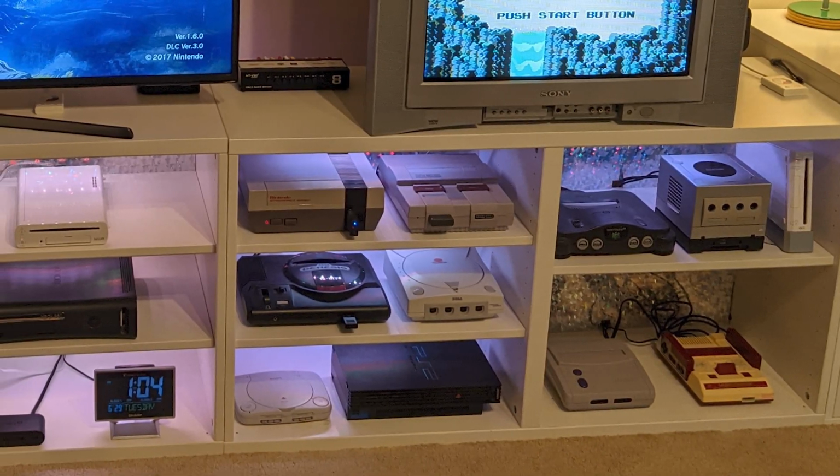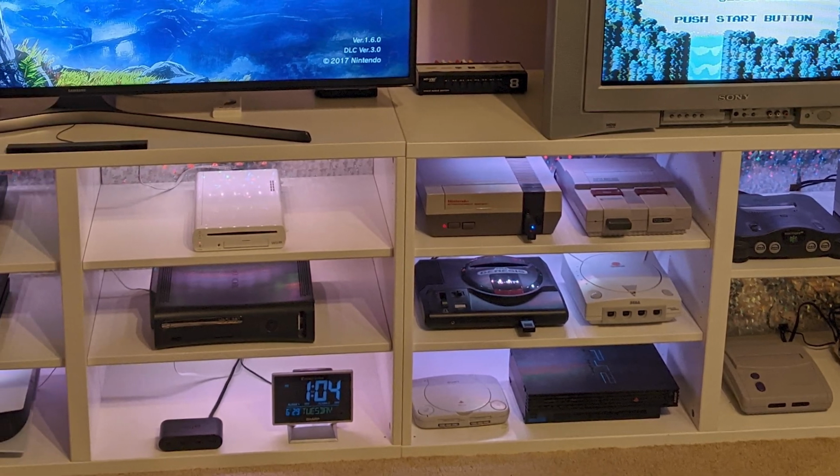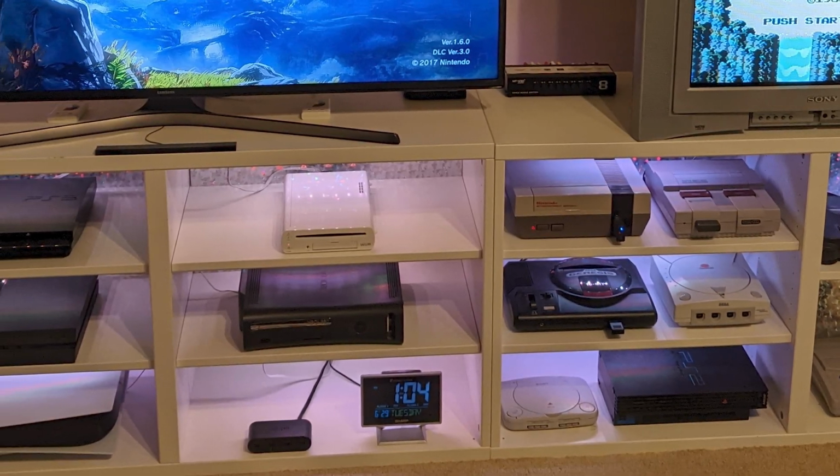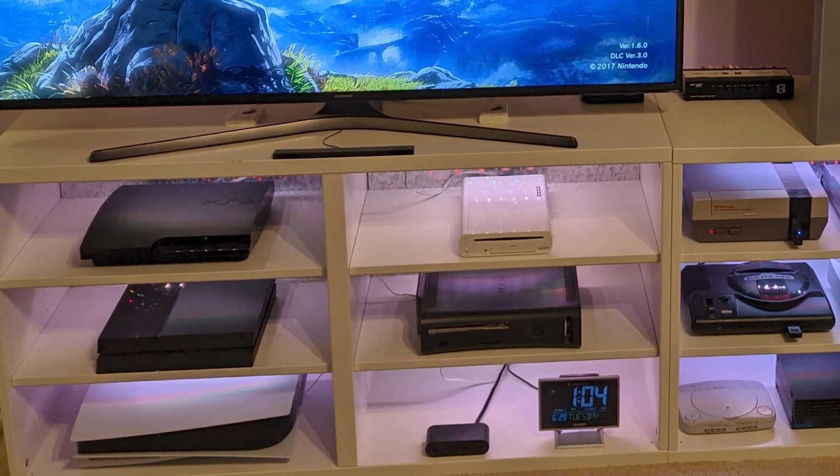Just a quick look for me down all of these different consoles always is a trip down memory lane. I can remember games being played on each and every one of these consoles and really enjoying myself along the way. Little pieces of memory pop up, and I always appreciate it.